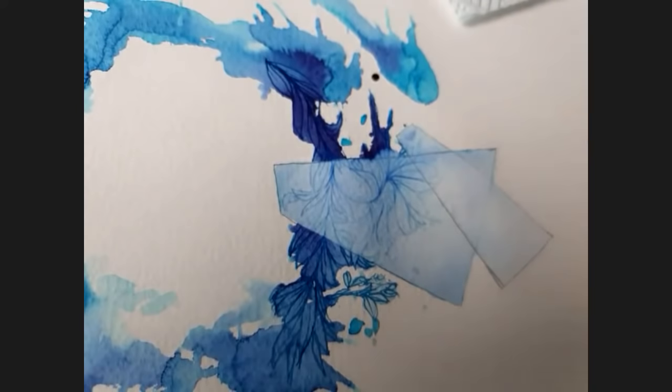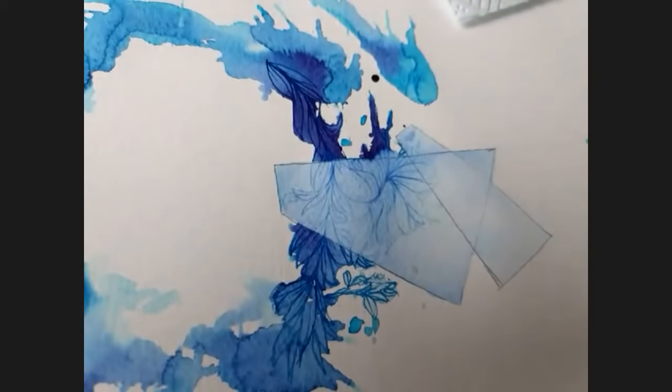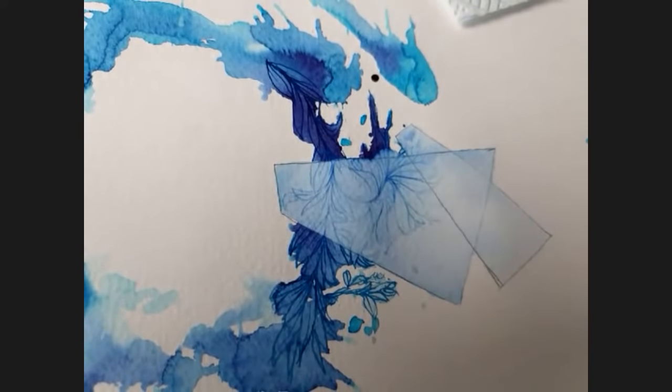So Jane asked, are the shards drawn in pencil? I think you did do the outline in pencil. I don't normally. It's just for the purposes of showing you where they were going. But what you can do, sometimes I just mark points, and sometimes I just paint it straight on. I'll just start painting these geometric shapes.